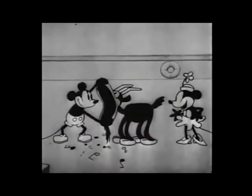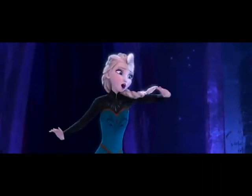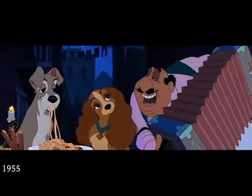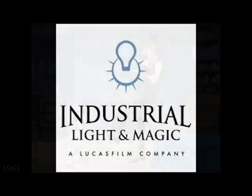By evolving from simplistic short clips, the Walt Disney Company added synchronized sound and color, using the concepts of depth to make their cartoons deliver an overall realistic experience. Following in the footsteps of the Walt Disney Company, more and more animation companies were founded, such as DreamWorks Animation and Industrial Light and Magic.